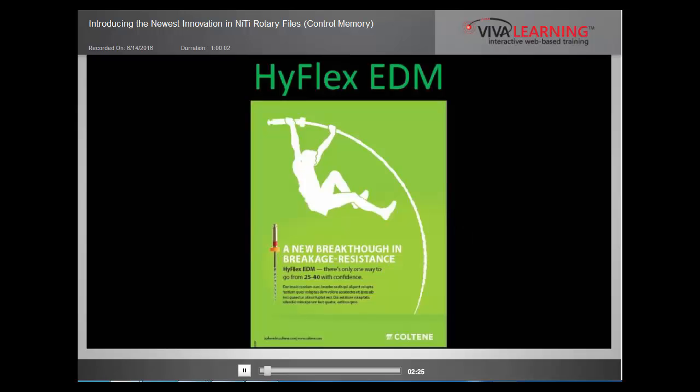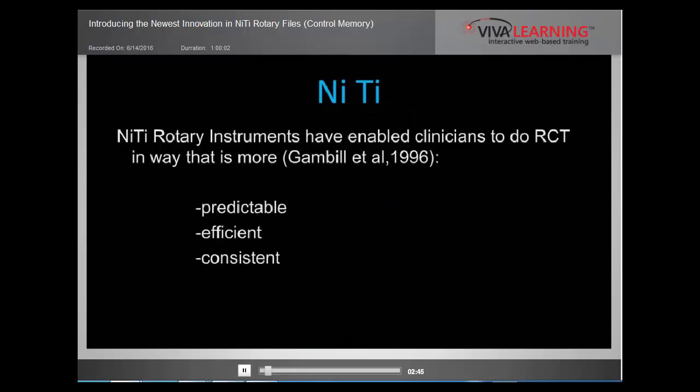And the HyFlex EDM file, which is this new file system we're going to be talking about, is doing just that to the world of nickel titanium. It is revolutionizing nickel titanium files, and it's completely changed the behavior of these files, and we will touch on exactly how it does that. But going back to nickel titanium files, what they offered us at the time that they came out was a more predictable, more efficient, and more consistent shape. And you all can agree on that.